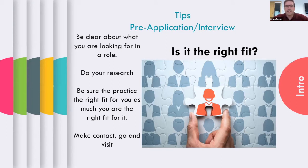So do your research. Just because there's an advert out there, make sure it is the right sort of practice for you. Like John said earlier, look at websites, understand what the role is actually going to involve, so that you know you're making the right call, and then make contact.